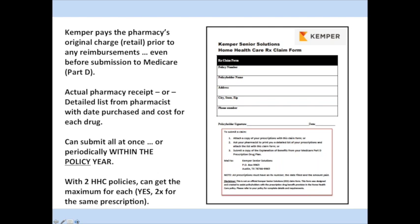But again, with Kemper it's very easy. All one has to do is submit their detailed list of prescriptions and the pharmacy receipt, or the date purchased and the cost for each drug. Now sometimes drugs are ordered online and the person may not get a receipt. So then they just have to get a list from the pharmacist. They may have to do that little bit of extra work to get it, but it's well worth it to get reimbursed.